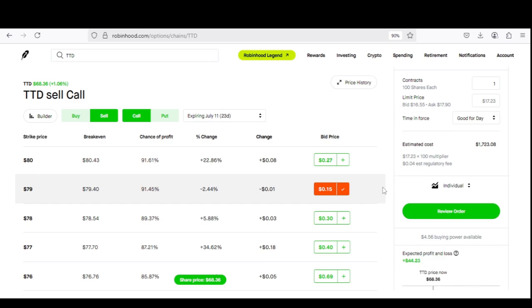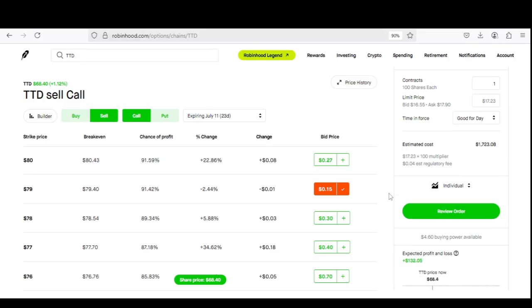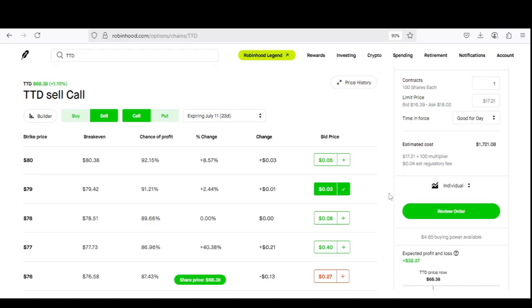Now, remember, it is fine to make some additional income while you're waiting for the share price to go up. But always remember the primary goal. The primary goal is to make sure you keep your LEAPS option in your portfolio, so when the share price appreciates, you're able to capitalize on that capital gain.